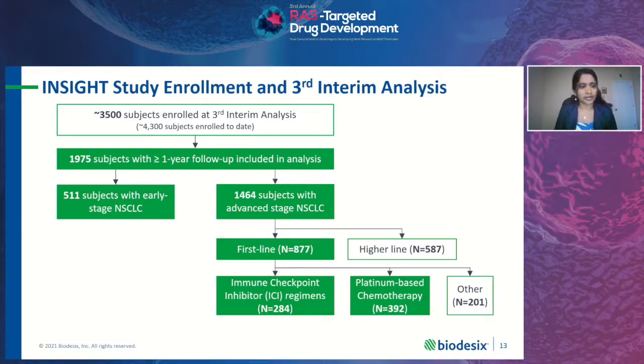About a little more than 500 of those patients were early stage, and just under 1,500 were advanced stage NSCLC, so 1,464. And then from there, the breakdown is split between first line and higher line treatments. We had 877 patients with first line therapies. And of those, there's a split between the ones that received the ICI regimen, the immune checkpoint inhibitor regimens, that has 284 patients, and we had 392 that received just platinum-based chemotherapy.